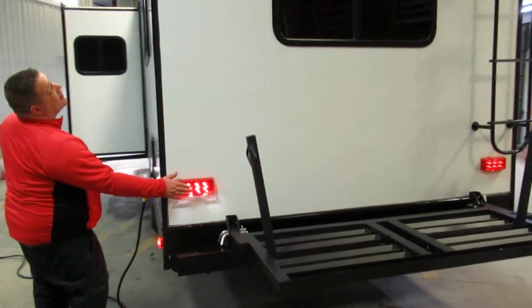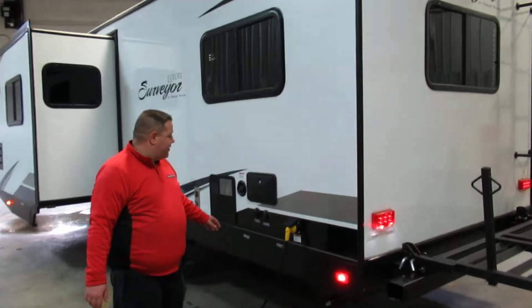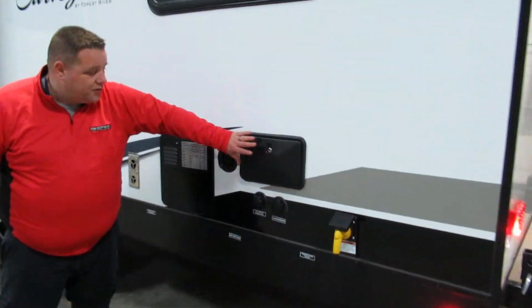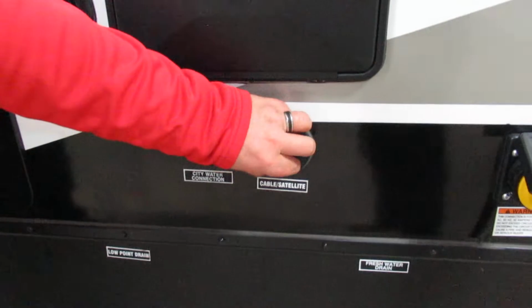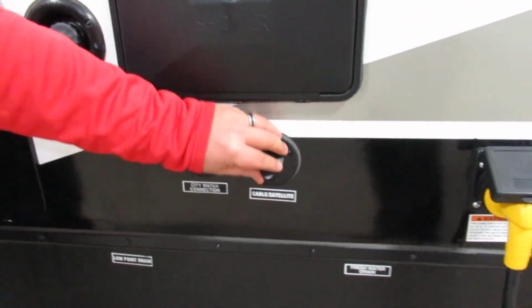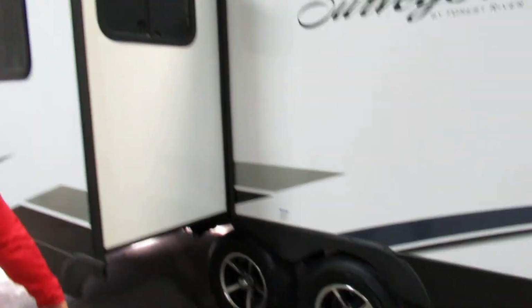LED lights. Definitely a little bit brighter. They react a lot faster when you hit the brakes. You do have an outside shower with hot and cold water, city water connection, and your wire for cable or satellite, which is really nice. Kind of pan around.